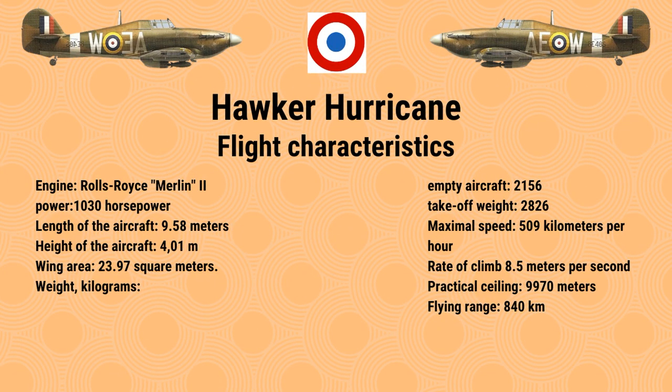Engine, Rolls-Royce Merlin II. Power 1,030 horsepower. Length of the aircraft, 9.58 meters. Height of the aircraft, 4.01 meters. Wing area, 23.97 square meters. Weight in kilograms: empty aircraft, 2,156. Takeoff weight, 2,826. Maximal speed, 509 kilometers per hour. Rate of climb, 8.5 meters per second. Practical ceiling, 9,970 meters. Flying range, 840 kilometers.